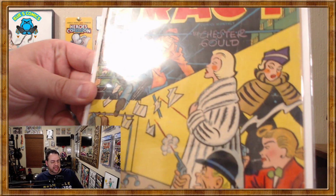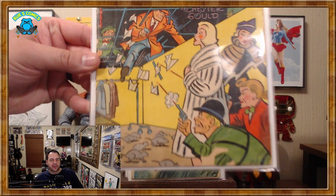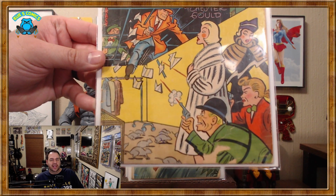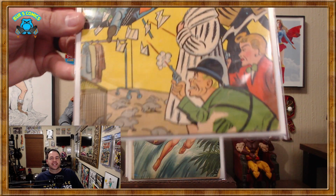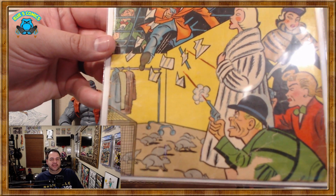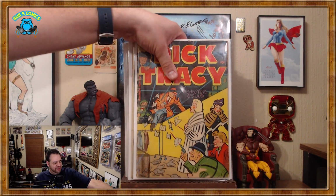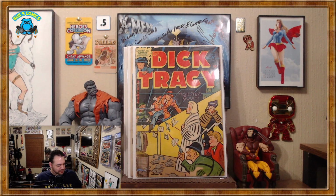Some great stuff going on there. He's getting shot at in the groin, it looks like. He's jumping through a window. There's rats everywhere. It's all kinds of crazy stuff. Looks like maybe they're making fur coats out of rats and he's catching them. That's going to be my guess. It's a rat fur coat racket.